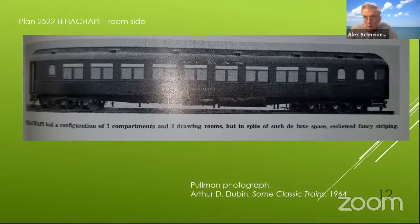Here's another example taken from some classic trains, because access to the Smithsonian Library to get direct prints is currently interrupted by the pandemic. I'm surprised a little at Dubin's comment about striping, because by the time this car was built, striping had pretty generally fallen out of favor.